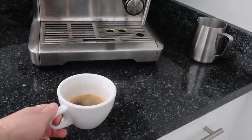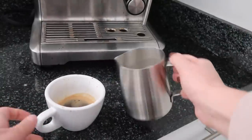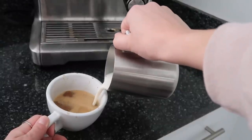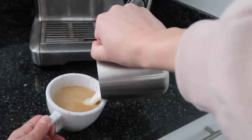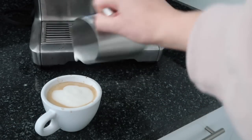Alright, I made my coffee, and the hardest part is making it look good. I have a ton of respect for baristas because the designs, I don't know how they do that. I could do a line like that. That's as much as I could do.